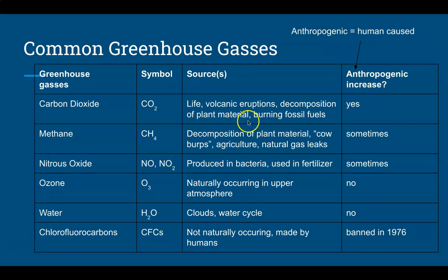So CO2 comes from life, from agriculture, so plants, so cows and things like that, as we raise them, that contributes to CO2. And then also all of the lights that we've got on, all the power that we generate, or most of it, is from burning coal or other fossil fuels. So burning fossil fuels contributes to carbon dioxide. Methane both occurs naturally and it can be added to the atmosphere by humans. It also comes from agriculture, and when we try to burn natural gas, sometimes we leak methane into the atmosphere.